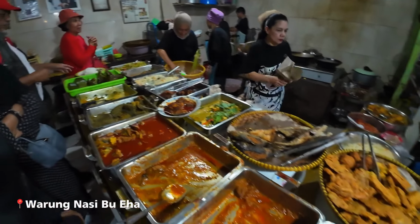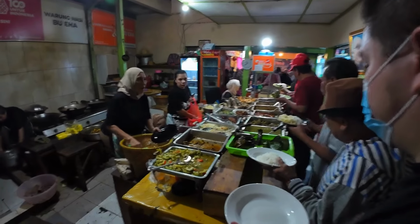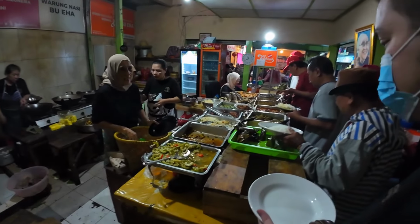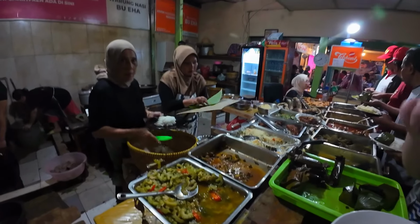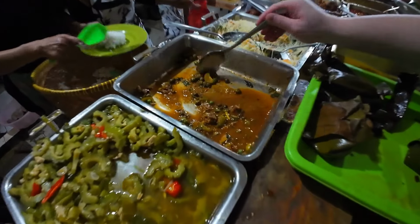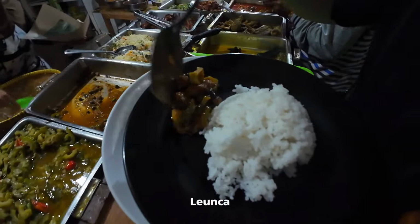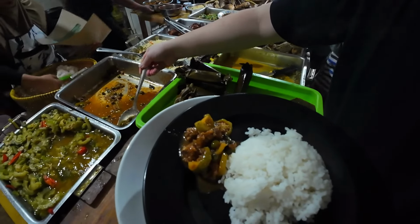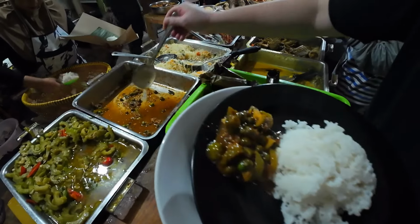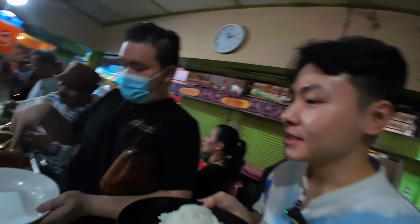Oh, so they have different arrays of food over here that you can choose with rice. Yum. Oh, jadi ngambil sendiri ya? Ah, Bu pakai nasi satu ya? Ya, makasih. This one is lenca. Right, so over here you just get your own rice and then get whatever you want and they will count it for you afterwards.